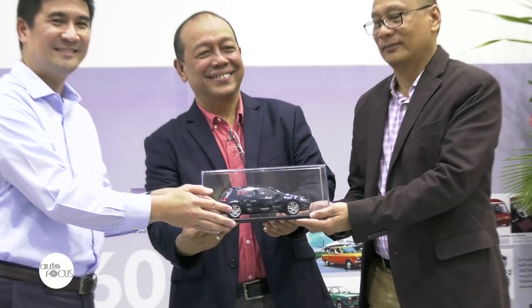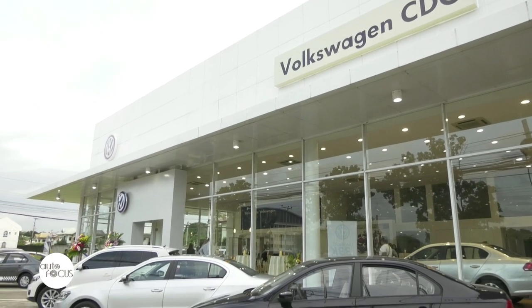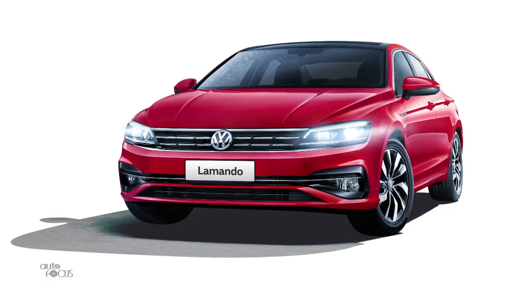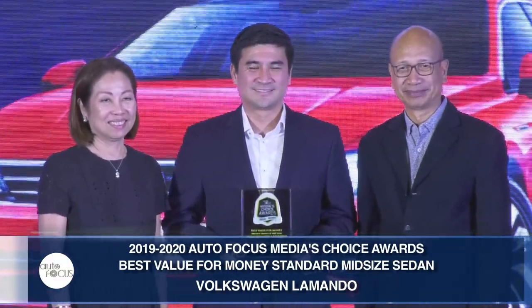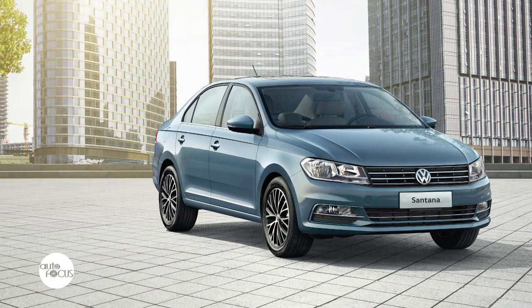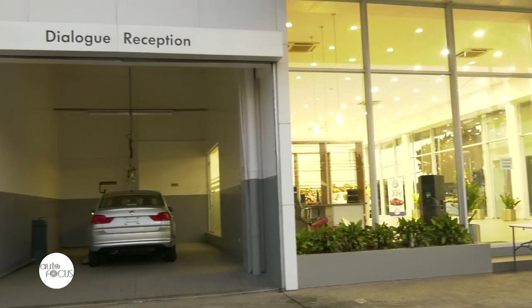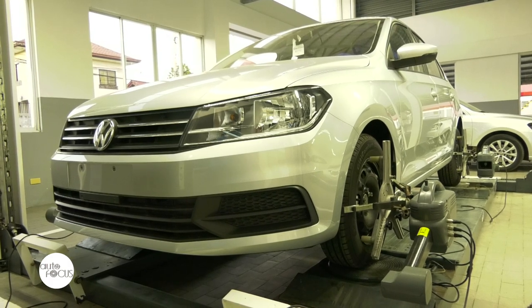It's a full-service dealership, so the showroom will house all the available models of Volkswagen in the country, so Mindanaoans will have access to our entire product portfolio, consisting of the Lamando, which was recently named the best value mid-size sedan by the media in the Autofocus Awards, and then also the Santana GTS, the Santana sedan, and the Lavida sedans. And of course, any new products of Volkswagen that will be available in the Philippines in the future. Aside from the showroom, there's a complete service area so that our customers will be able to receive the after-sales support that's needed.